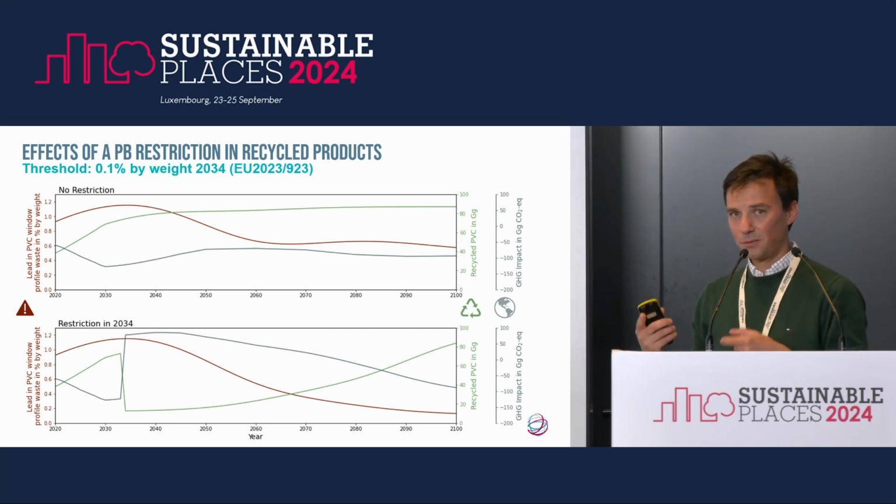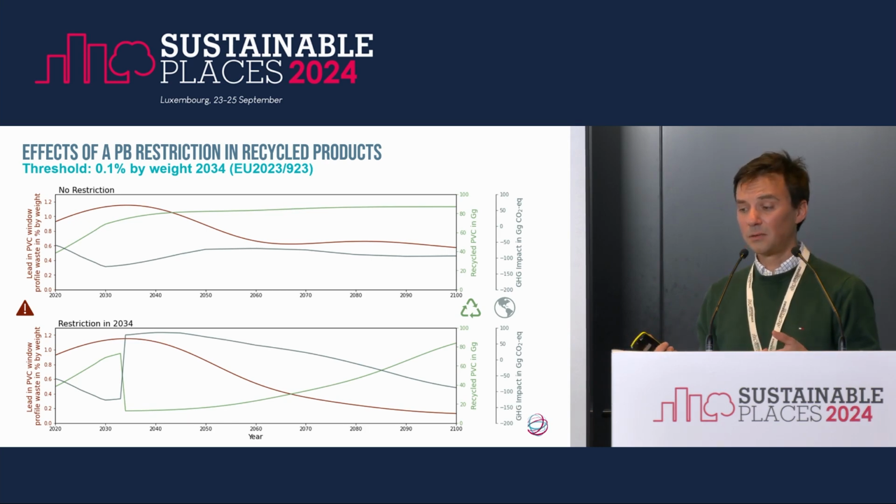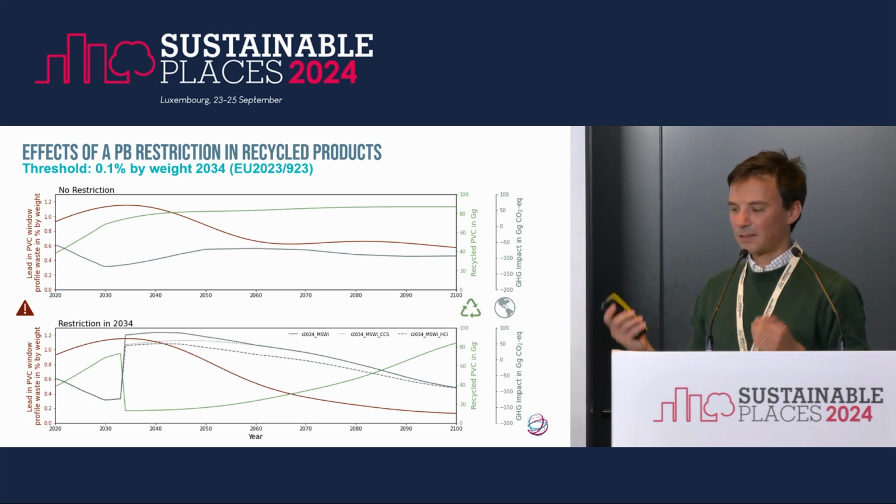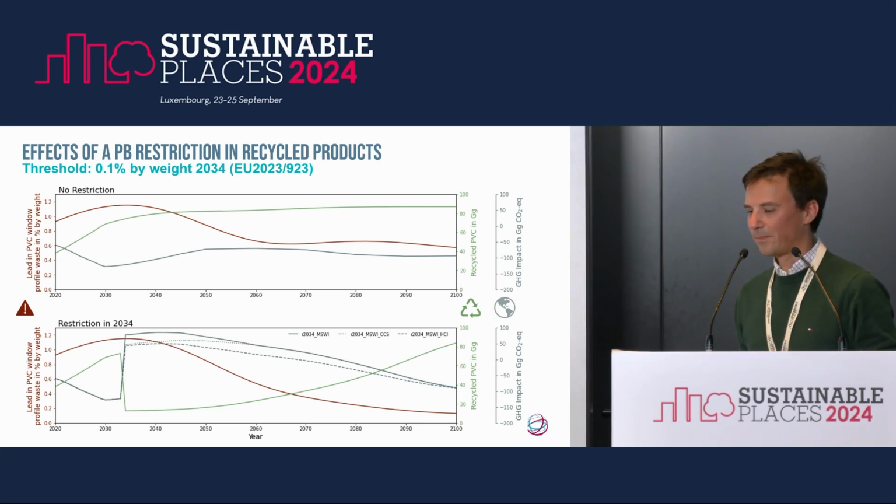So if you do the accounting of greenhouse gases with this substitution method, then you can see that clearly you have much lower emissions right now in the no restriction scenario than if you apply restriction. There are some scenarios, but in a sense, the conclusion is the same.